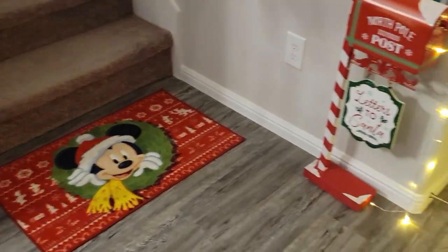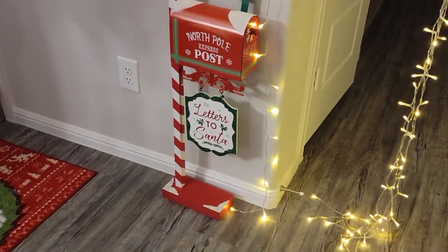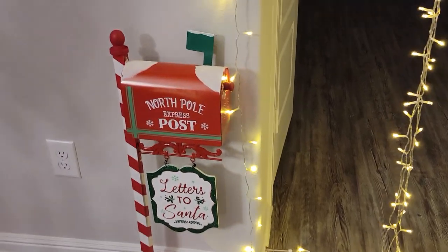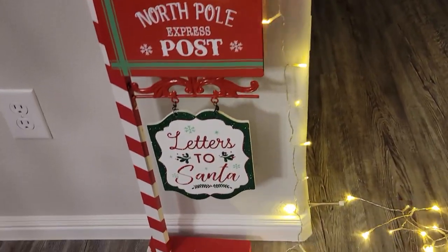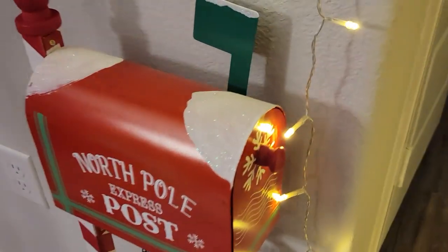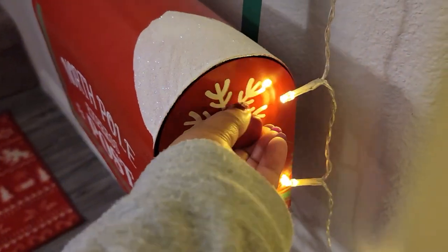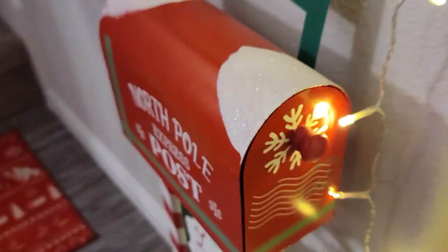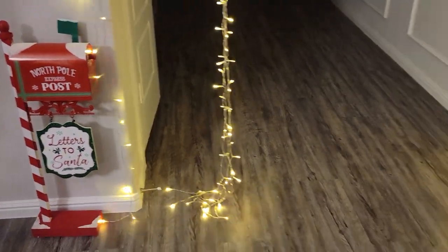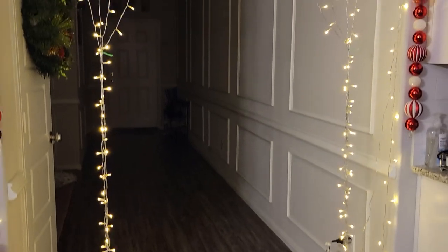And on the other side, I have this little mailbox, which is so adorable. I got this last year during the Michaels after Christmas sale, and it is so adorable. And I actually keep my remotes in here for all the lighting. So I'm actually using it. It's very useful. And I absolutely love it. It looks so, so cute. And I've always wanted a little mailbox like that for Christmas.